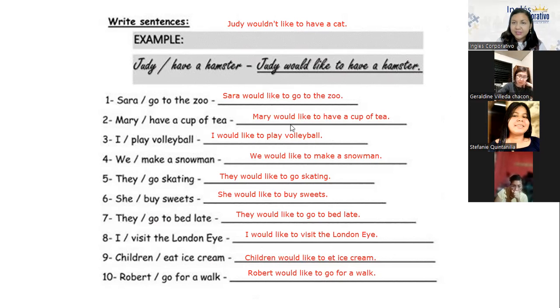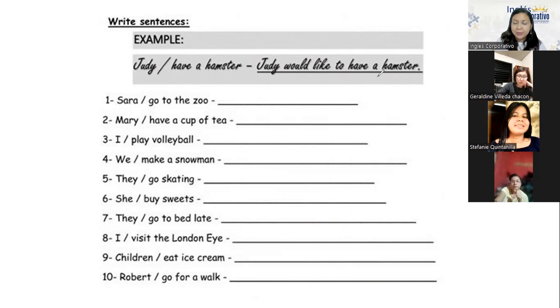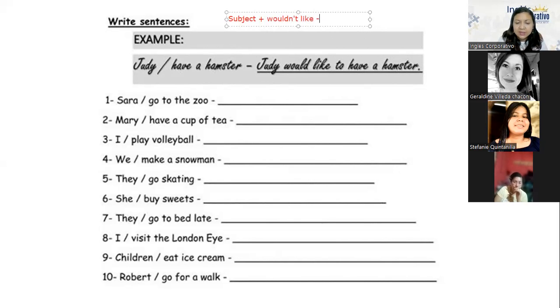Great. So thank you for your examples, for practicing. Remember, the more you practice, the better for you. Just be careful when it's the negative form. Okay, remember it's the subject plus wouldn't or would not, or in the contracted form, wouldn't like to, or wouldn't like, and then the verb. To plus the verb and the complement.